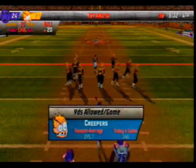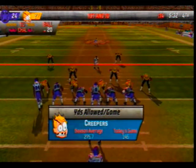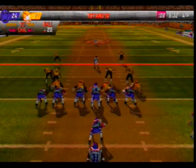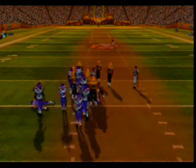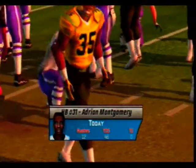Ball on their own 20. Ball on the 20-yard line. Come on! Let's go now! Montgomery in the backfield. Watch your man. On the 10, 10. Pull in this direction. Garner comes up to make the play. At the 28, pickup of about 8.